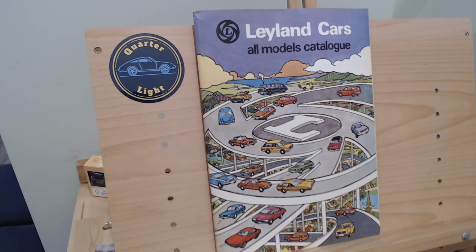Yes, we've been looking at this fascinating and huge all model catalogue for these Leyland cars. So let's jump into this one. And here we are. This is actually part 4, but I'll do some links to previous episodes at the end, and once I've finished this series I'll lump them all together so they're easier to find. If you missed the previous episodes, it doesn't matter hugely which order you go in.